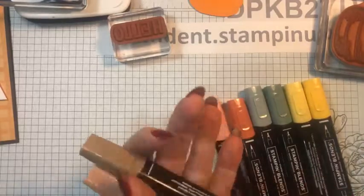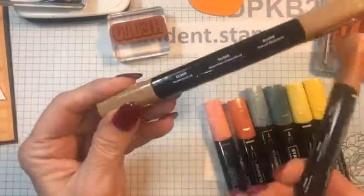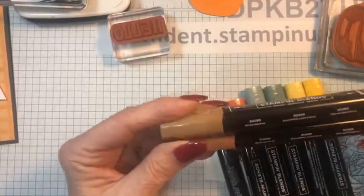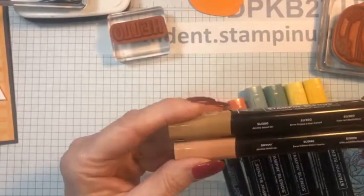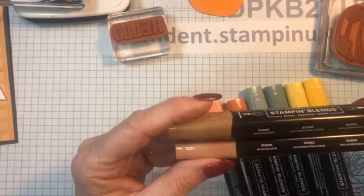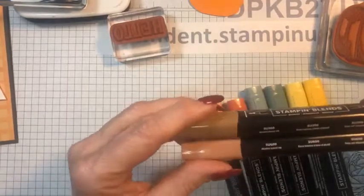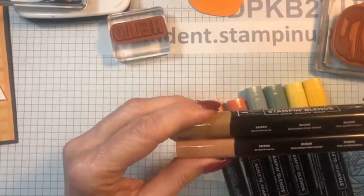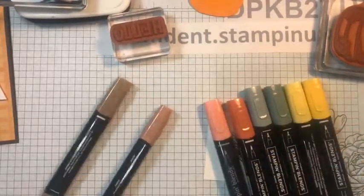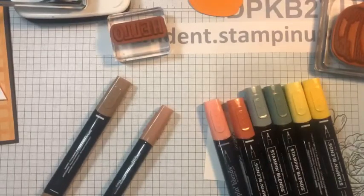And then these two colors, so how many of you remember when we brought in the flesh tones? They don't actually have names, they're numbered. So I'm using SU 600 and SU 300, and that's for the center of the sunflowers. I almost wish they would have given them a name, but I understand.